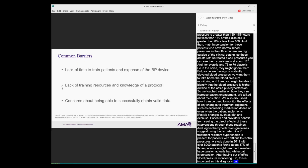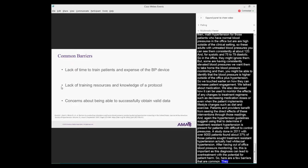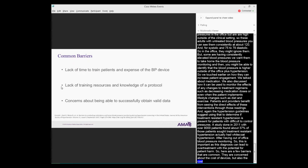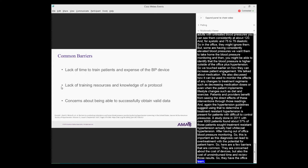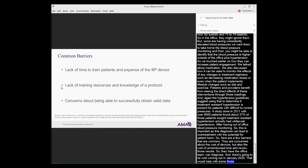So here are a few barriers that are common concerns. Providers are concerned about the cost of the devices for the patient, but also the cost of unreimbursed time to train patients on SMBP and review the results. So use of allied health members of the office team can reduce the cost incurred for training. And also note there are going to be CPT codes coming out in January of 2020 that would help with some of this time spent, in being able to bill some of these costs back.